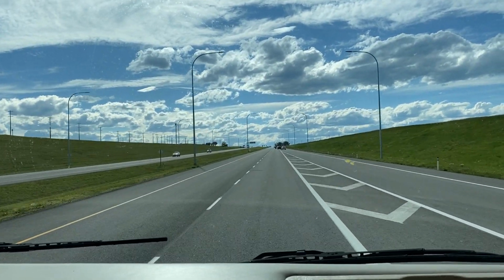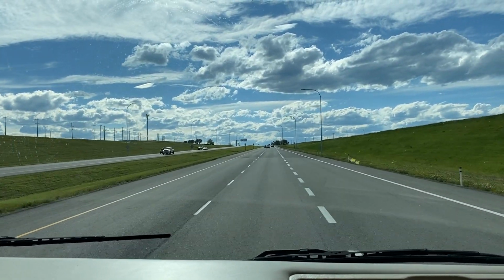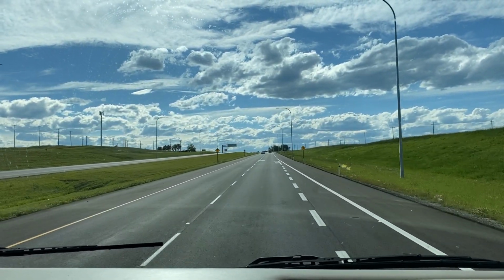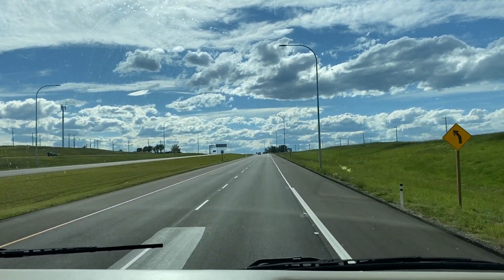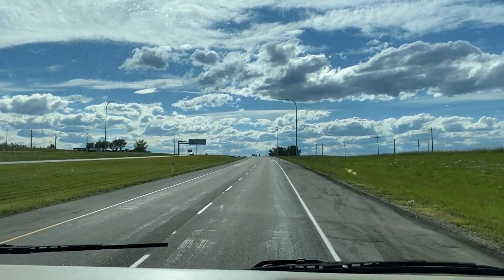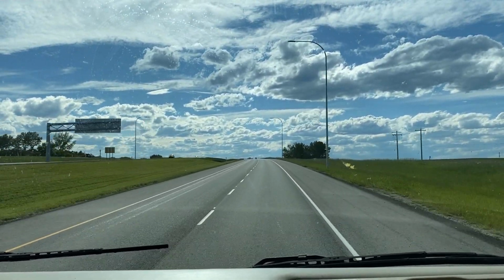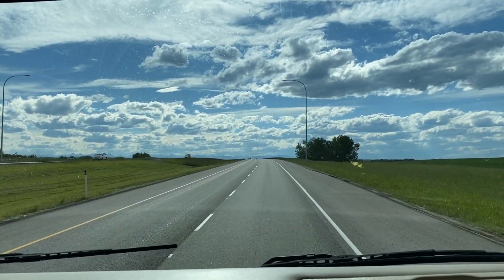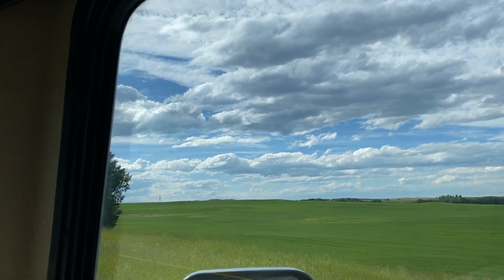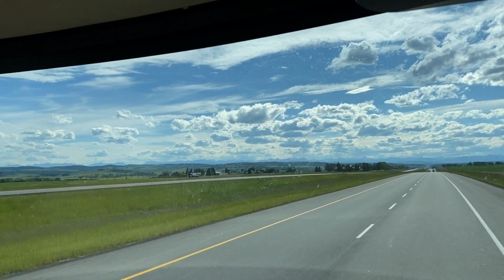Calgary never ceases to amaze me at times, and right now what I can really say is everything is so green, and I'm just excited to get to our destination, and hopefully you're enjoying this as much as I do at the moment, because I am really enjoying the drive. But hey, this is what we live for, right? So the ability to go and travel.